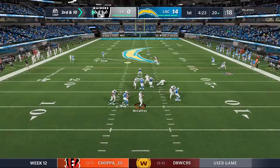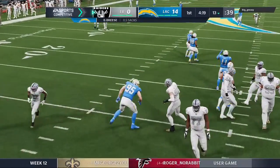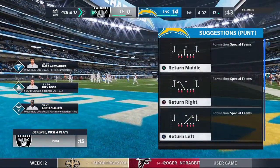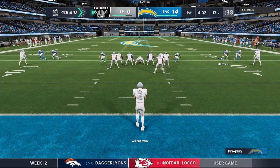Now a shotgun snap as they'll look to throw. And the Chargers rush is going to get there. Down he goes. And how about this? 4th and long, and they're going to go for it. Now on 4th down, we've got a whistle here and a timeout. They'll have 2 remaining as we step aside here in this first quarter.